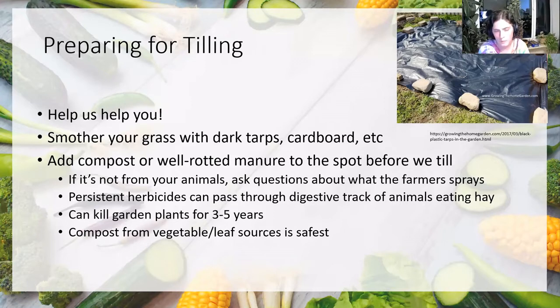because there are these persistent herbicides that will actually pass through the digestive system of the animals eating the hay, and it'll be in their manure. These chemicals are so persistent that they will remain there for 3 to 5 years. And so if you apply that to your garden, you've essentially created an area that's going to kill plants for 3 to 5 years after that.